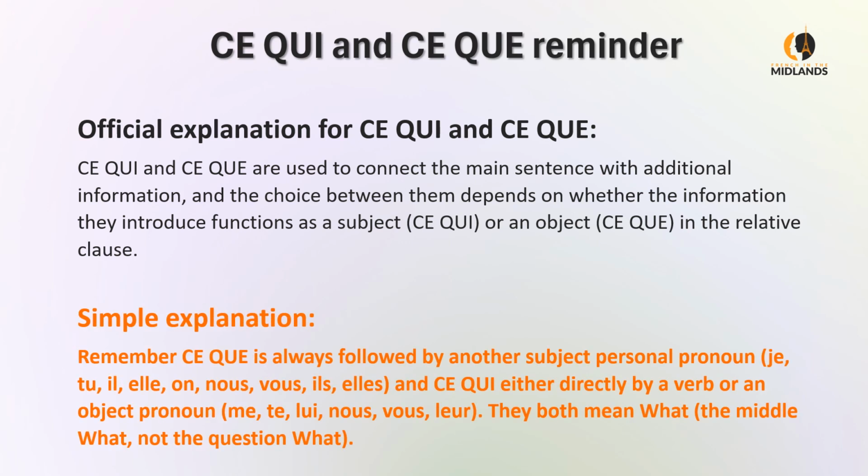In practice, keep it simple. Remember that ce que is always followed by another subject personal pronoun, je, tu, il, elle, on, nous, vous, ils, elles. And ce qui is either directly followed by a verb or an object pronoun like me, te, lui, nous, vous, leur. They both mean what, but we're talking about the middle what, not the question what. I call it the middle what to make it clearer.